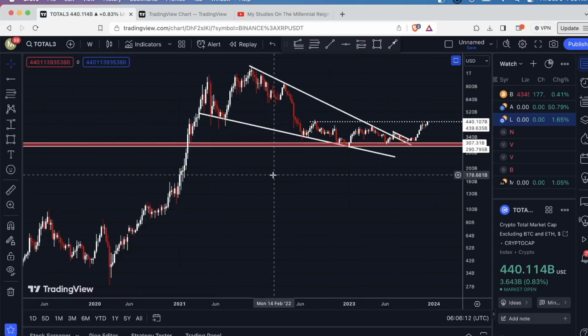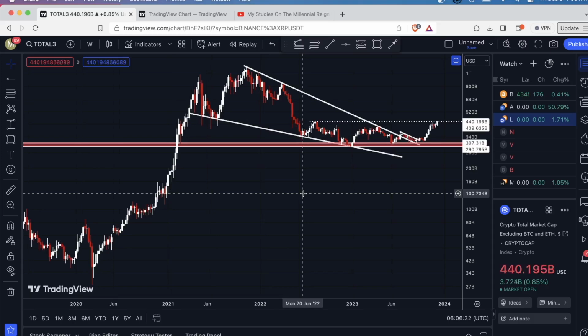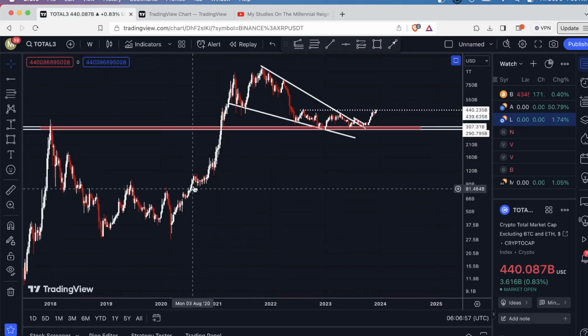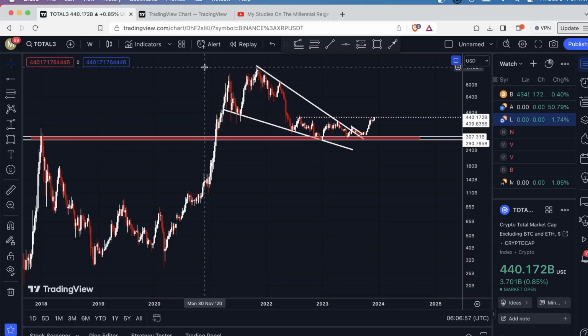So what we're looking at here is trading very technically, which is kind of weird because I didn't think people were looking at this chart very often, but apparently more people are trading this than I realized. You see here in the last bull market, we had this huge run to the upside where the market cap went from about 28 billion all the way up to over a trillion.